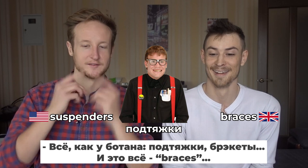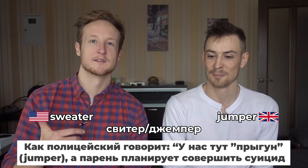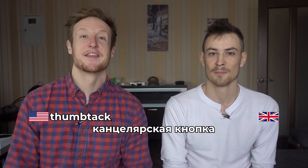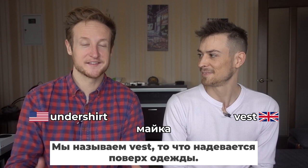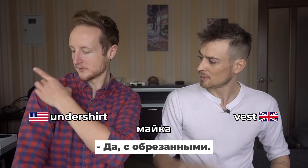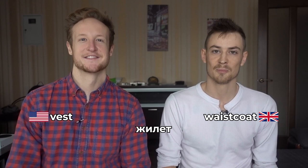Sweater. Jumper. I think of when the police say, we got a jumper, and a guy is planning to commit suicide. Takeout. Take away. Thumbtack. Drawing pin. Tic-tac-toe. Noughts and crosses. Trunk. Boot. Turn signal. Indicator. Undershirt. Vest. What we call a vest is literally like a vest that goes over your clothes. Yeah, like with short arms, you mean? Yeah, where it's cut off. We call that a gilet. That sounds very fancy. Yeah. Vest. Waistcoat. Washcloth. Flannel. Zucchini.